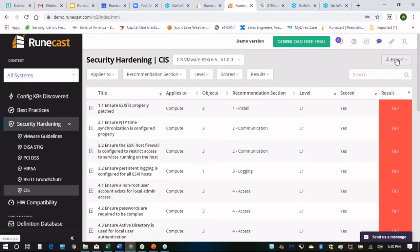As always, Runecast has an export function. After the analysis is performed and run, you can export a report. You can either copy it to your clipboard, export it into CSV file format, or kick out a PDF report from it.